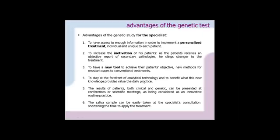Knowing about family history, when we have a genetic test that is going to give us a result that is in our genes, that it doesn't change, and that can personalize the treatment. This is very valuable for the doctor.